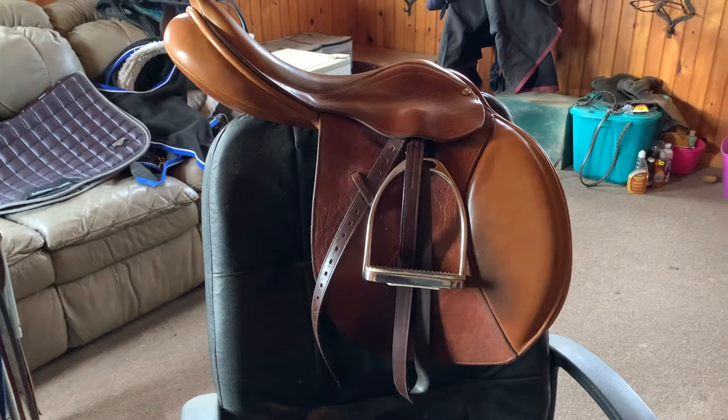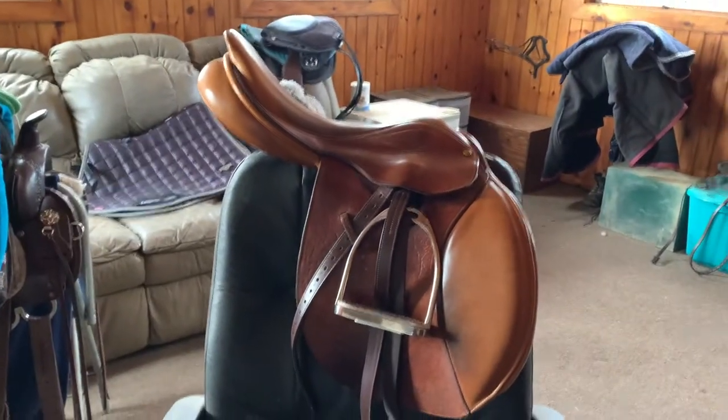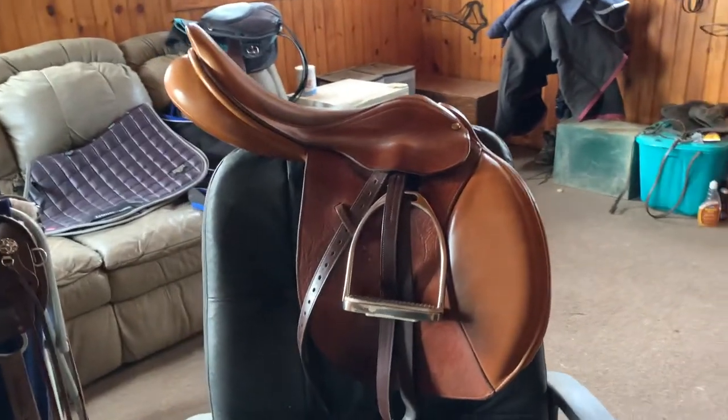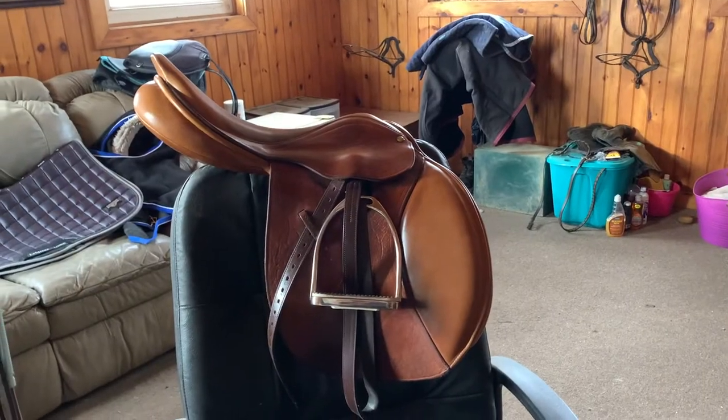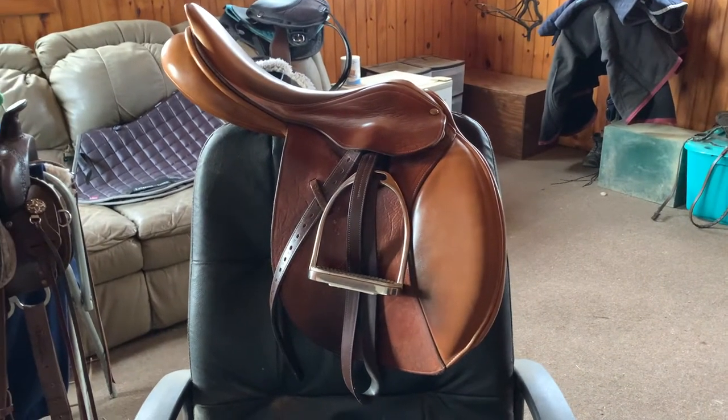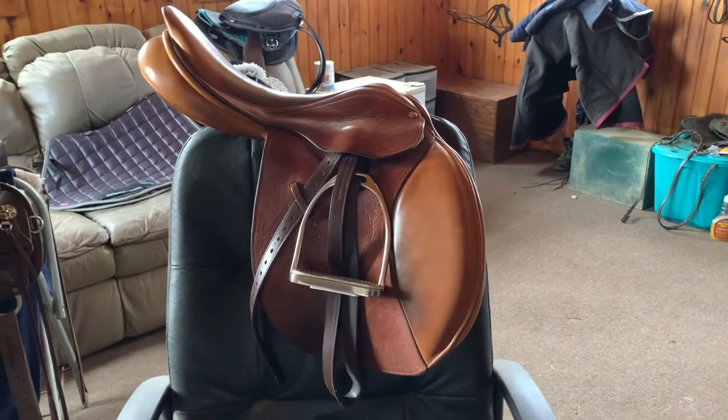And Sassy's a very, very hard fit because of her big shoulders, and she doesn't have the best top line because she's older, and this was the one that fit her the best. I didn't think I'd be able to find anything that's cheaper than this to fit her, so I just bit the bullet and bought it, and I've ridden it probably a solid 10 times now and I've really liked it.